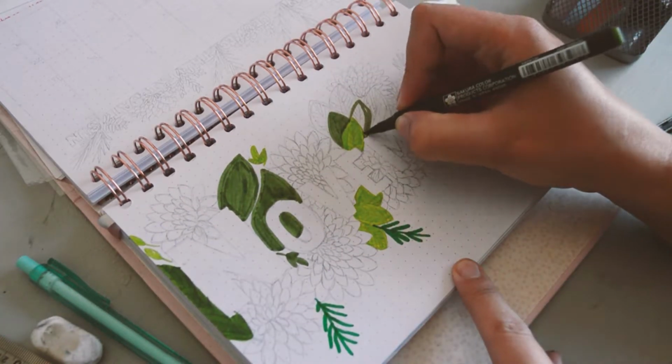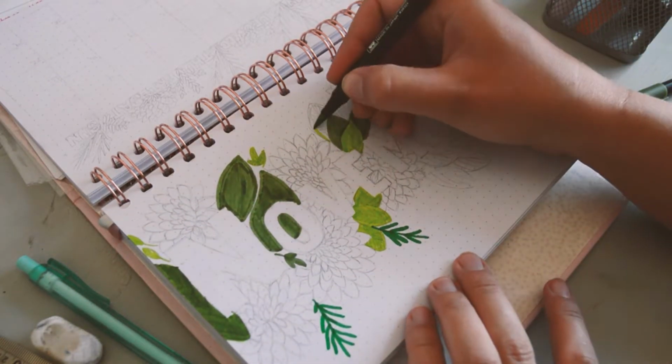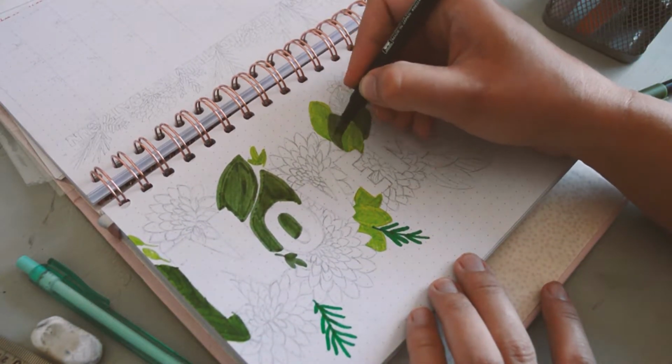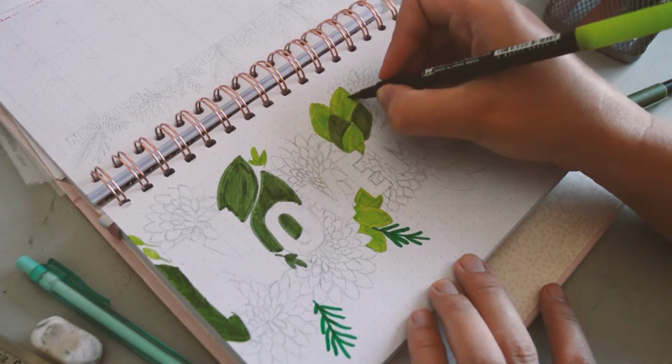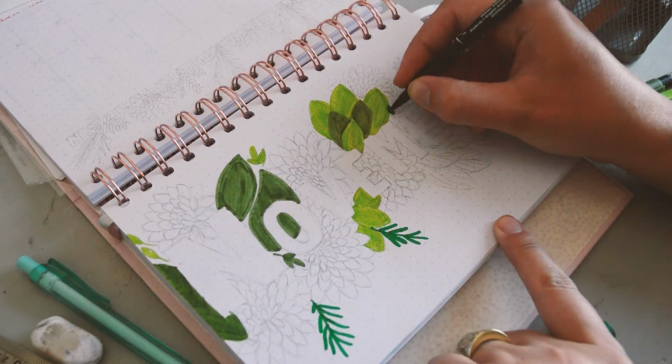I must say that this was a very big challenge for me, as this is not something that is in my comfort zone, drawing flowers and leaves, but I do feel like it did come out very nice and great, so I was quite happy with what I did.